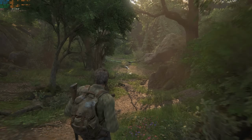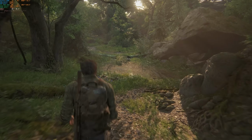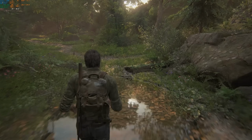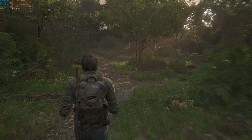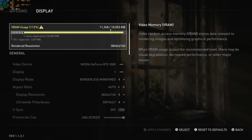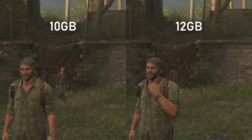When it first launched, the PC port of The Last of Us was renowned for mishandling VRAM, and I'm sure people with 10GB cards in early 2023 didn't enjoy such good image quality at the time. However, a year is a long time, and most of the issues have been addressed. Even at 4K Ultra, with the menu screaming that it doesn't have enough VRAM, the image from the 10GB card looks identical to the 12GB one to my eye.